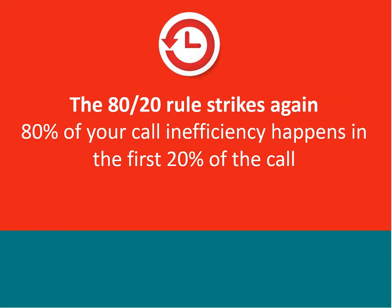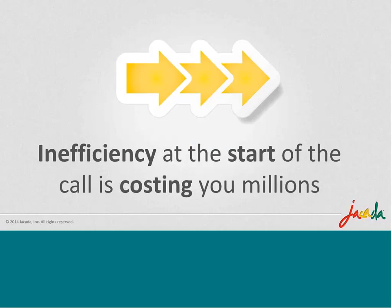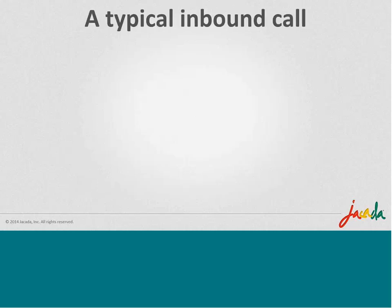So really you're going to find that 80% of that call efficiency is happening in that first 20% of the call. And that's why we talk about the start of the call. If you can actually drive some efficiency there, you're going to find a lot of savings simply by improving that efficiency, because that inefficiency at the start of the call really is costing you millions. And we'll look at the ROI in a minute.